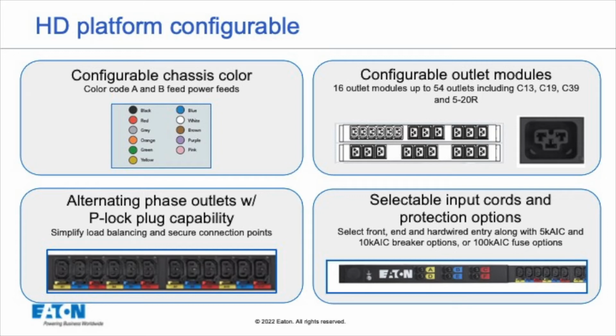Something that's become a popular feature that I know Raritan and ServerTech have led with is alternating phase outlets. Where normally in a PDU you've got banks of outlets that are off like a circuit breaker or off in phase, we have alternating phases as it goes up the PDU.